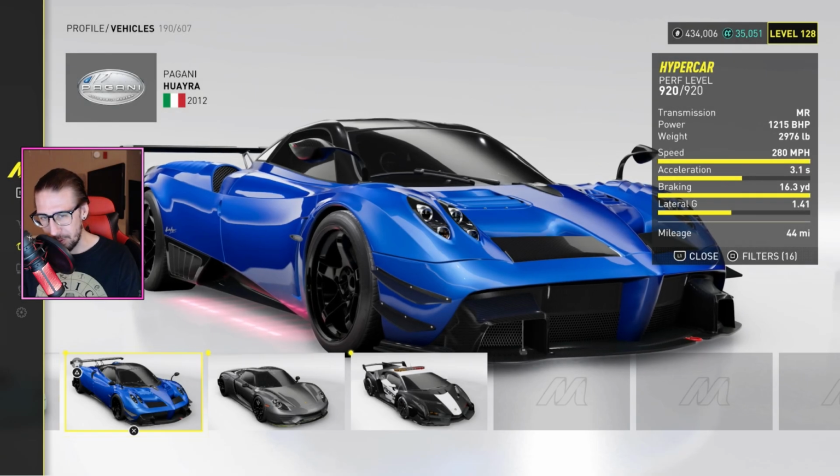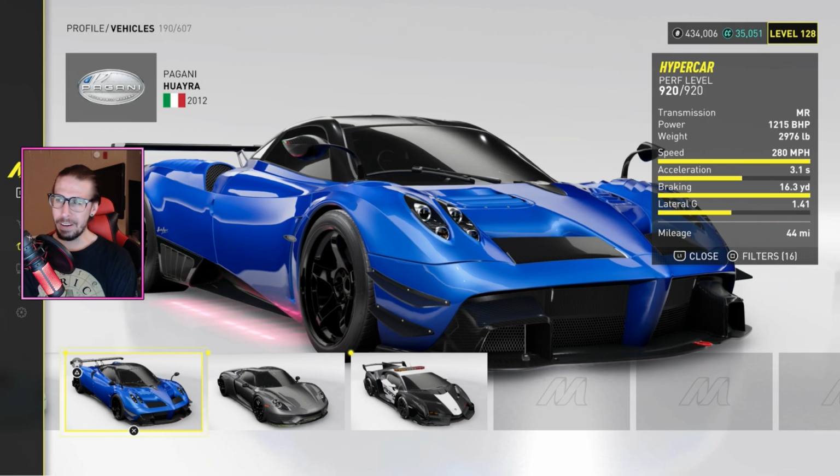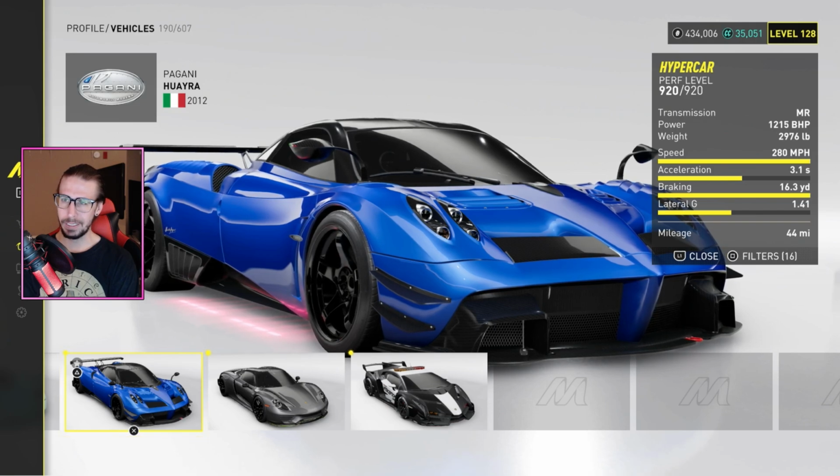The Crew Motorfest. Now, while we were streaming, someone was like, have you done a Pagani yet? And I was like, you know what? No. So we went and looked, and they're actually pretty cheap. And we took votes. It was this or the Zonda R. And the Huayra was picked.